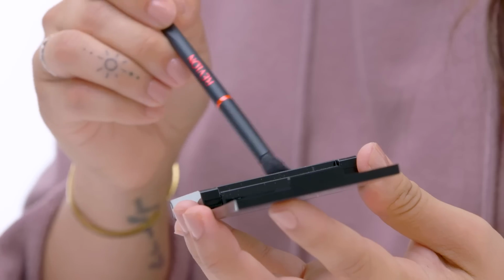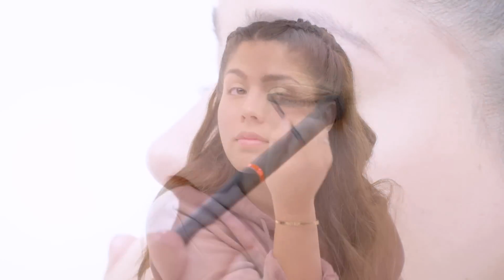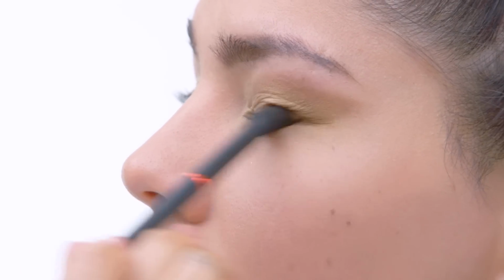Next, I'm taking the Revlon Crease Shadow Brush and I'm going to add the two darkest shades and put it on the outer corner of my eye. This is gonna give the eye a lot of dimension. I like to start with a little bit and you can build up because you can't go backwards.